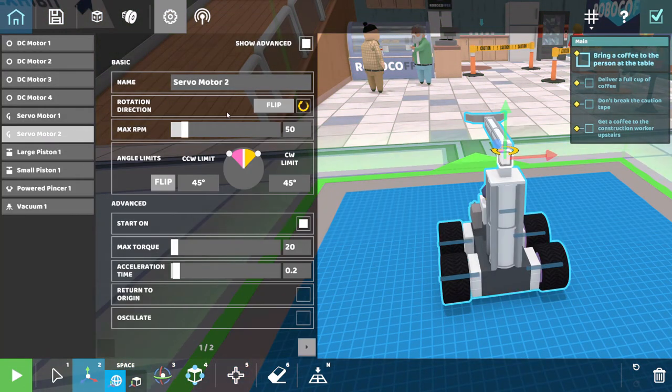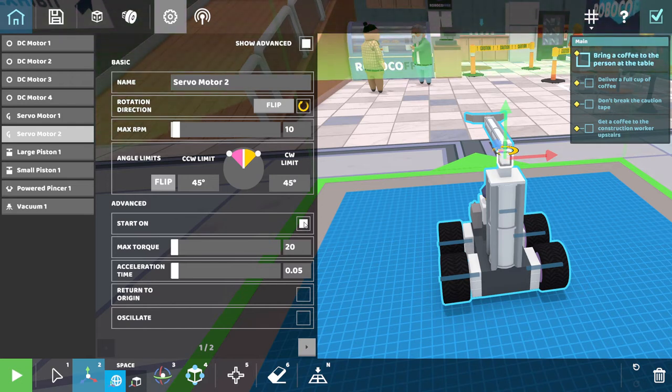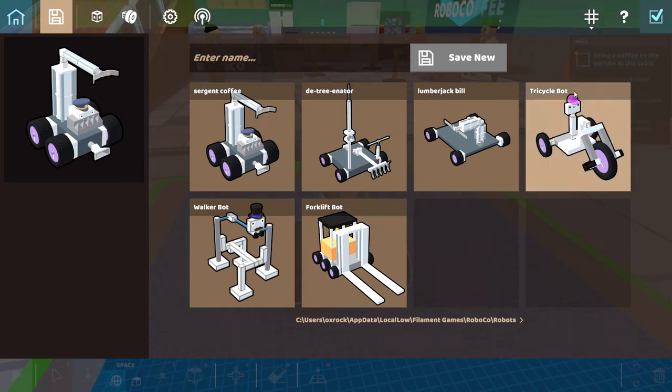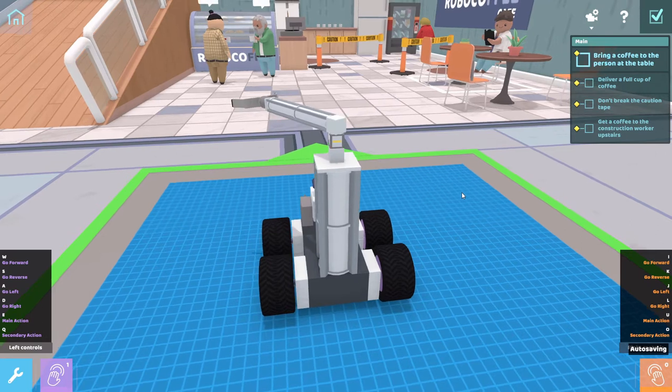Servo motor 2. I need you to go slower, man. Acceleration time. 0.05. There we go. Max RPM. Really low. Like 5 or something. 10. I don't know. We'll leave it at that. Start on. Why would I want it to start on? That seems bad. All right. Let's try that. Save it again. Sergeant Coffee. Yep. Overwrite. That's fine. All right. Let's get out. Let's try it again. Yeah, that's exactly what I want for that one.